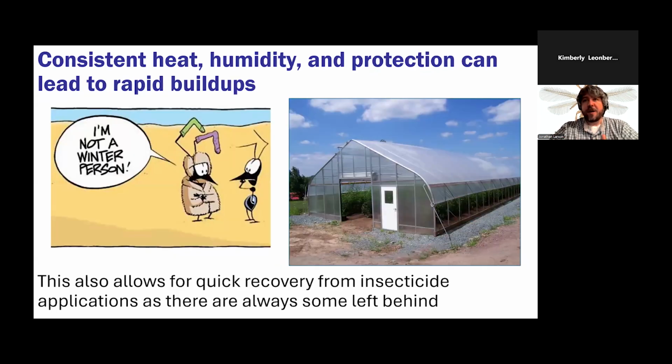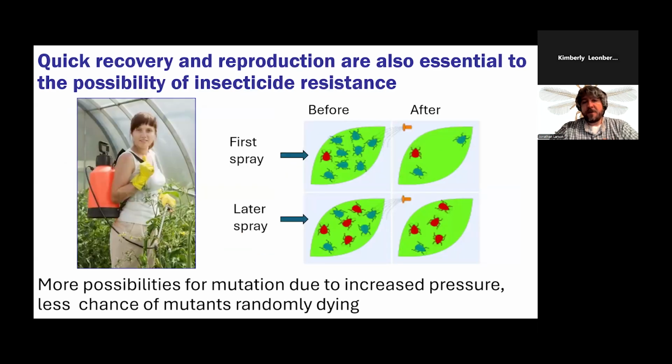All of the things that we use to make the greenhouse or the high tunnel hospitable for plants also help these particular kinds of pest organisms. There's consistent heat, there's consistent humidity, there's protection from the elements. All of that leads to a rapid buildup, possibly of different pests, and a quick recovery from things like insecticide applications. When we look inside of these different interior scapes, we may spray for these different organisms.